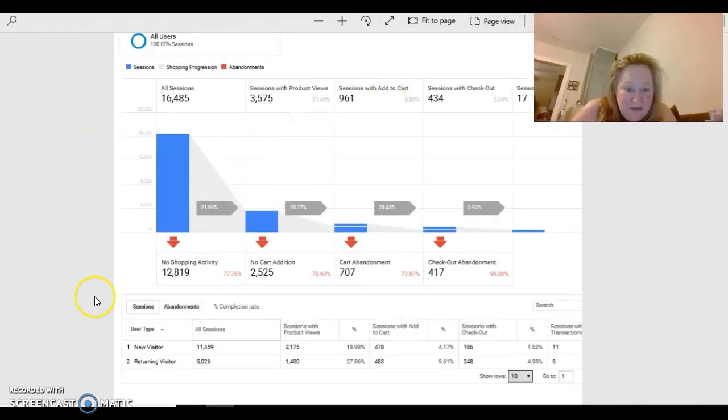Now, your shopping: we can see here that you have cart abandonment at 73% and checkout abandonment at 96%. All these statistics say that there may be a problem with the actual purchase area. So this is somewhere they may need to look into.